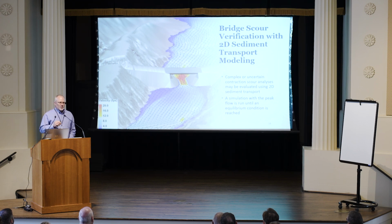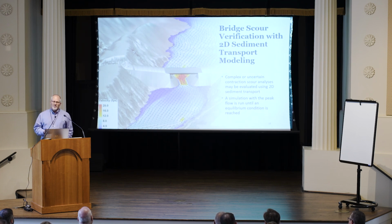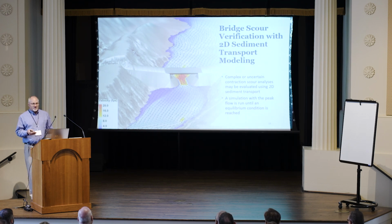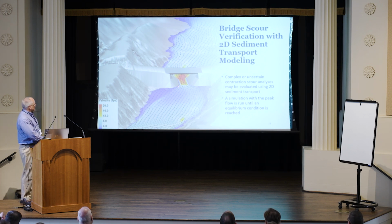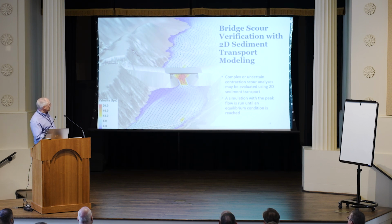But I want to close out just with some food for thought. We're not in any way trying to tell states to start doing their scour with sediment transport. But as the sediment transport capabilities have become more and more readily available in a 2D model, I've found it to be a very useful way of confirming or helping to verify scour results when they seem unbelievable. This is just one example. A fairly simple bridge, highly contracted flow.